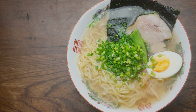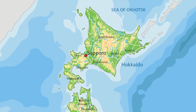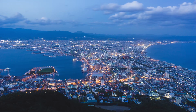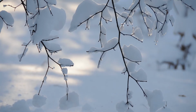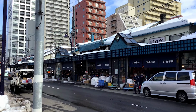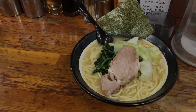The last of the popular ramen flavors in Japan is Shio. Shio Ramen hails from Hokkaido and is sometimes called Hakodate Ramen after the port city where it's most popular. Hakodate is southern Hokkaido's largest city, known for its abundant seafood. Since winters are so cold and snowy in Hokkaido, which is the most northern island of Japan, a piping hot bowl of ramen is the perfect way to keep warm.